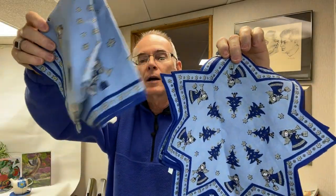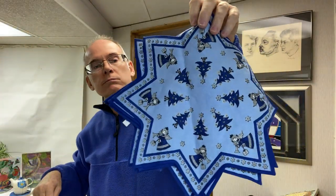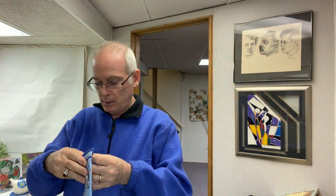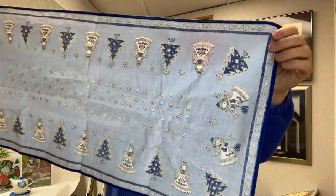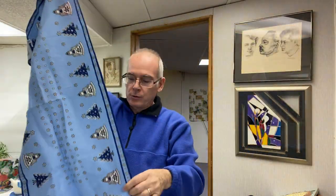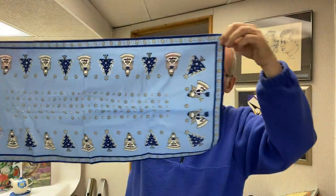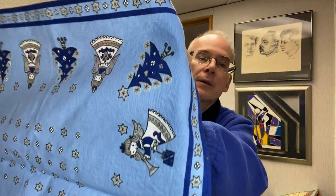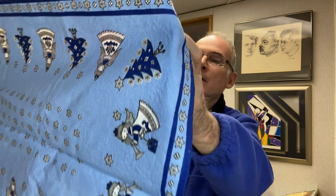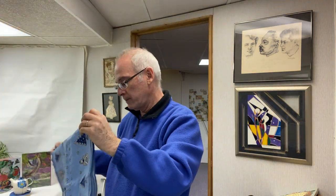And then found these. These are made in Austria. So these are little placemats, I guess. And two larger ones. No, this is a runner. So this is a large runner, Christmas runner, made in Austria. Beautiful pictures, look at that. The trees and the little angel figures.